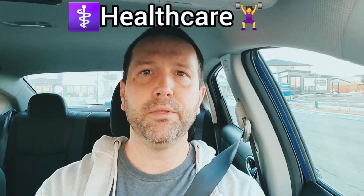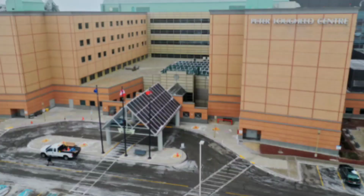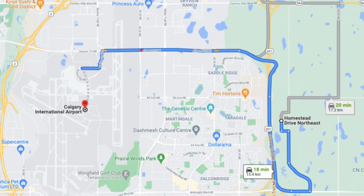For those of you wondering about healthcare, which is always an important thing, no matter the person, there is the Peter Lougheed Center, very close by. It's a huge healthcare center that can meet a variety of your healthcare needs. Also, there are multiple gyms and fitness centers nearby. There's a Good Life at Deerfoot City, and there are other local gyms in the area.